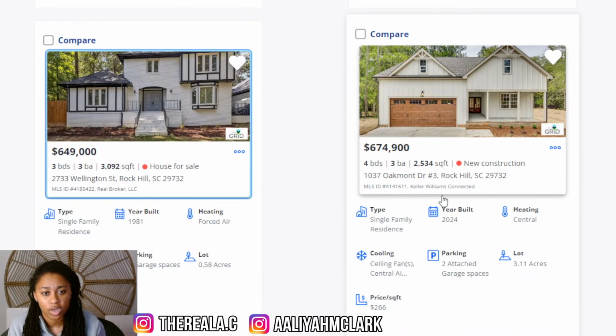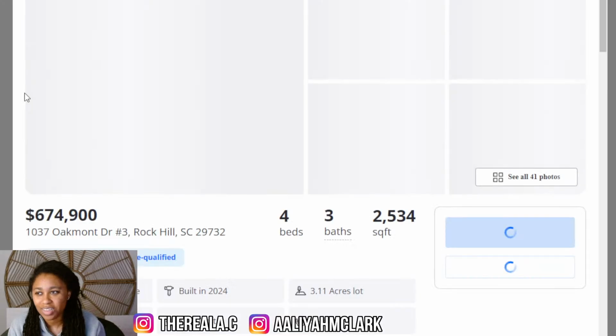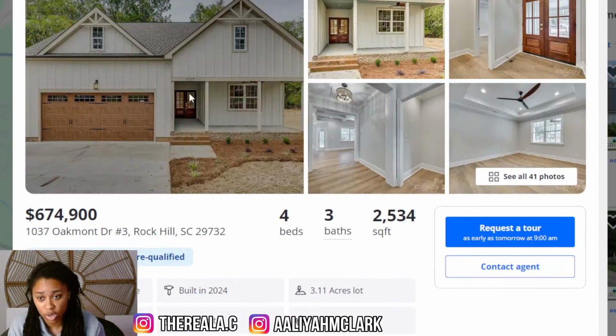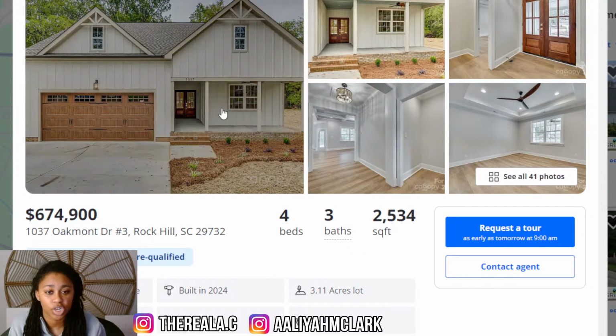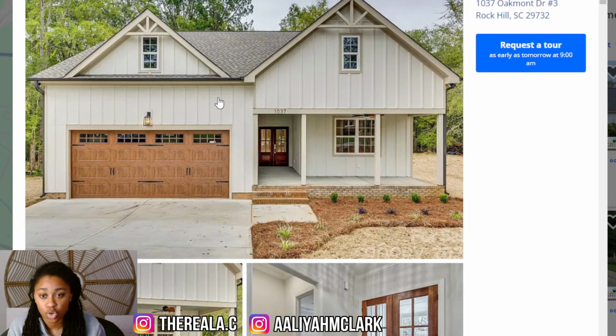So, okay, our next house is this one. It's giving the same vibe as the house that we saw right before that last one. This one is listed at $674,900. It has 4 beds, 3 baths, and it's 2,534 square feet. And it was built in 2024. So this is a new construction as well.